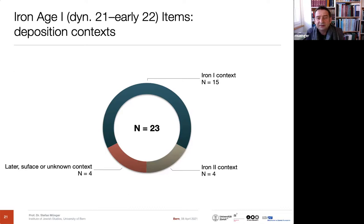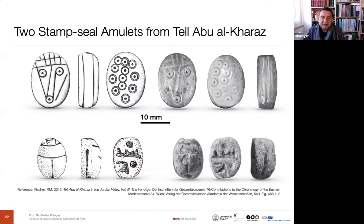As an example, I would like to present two quite interesting items that come from room 12 in the early Iron Age compound at Tel Abu Kharaz. They come from level 9, or phase 9, which is dated by the excavators to the 12th and 11th century BC. Based on the radiocarbon dates provided, the settlement phase was most likely active during the first part of the 11th century BC.